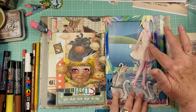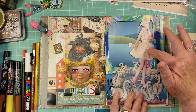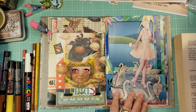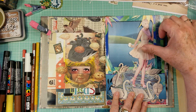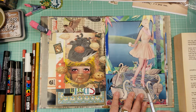And now that I'm looking at it, I think I want her in front, because it'll give me a little bit more opportunity to show her entire head. And I haven't yet decided that her head is going to stay there. But for now, that is the placement that I have in mind. Now, if you can see here, her heel is over the top of the swan's head. And I don't want that. I want her to actually be in the water.